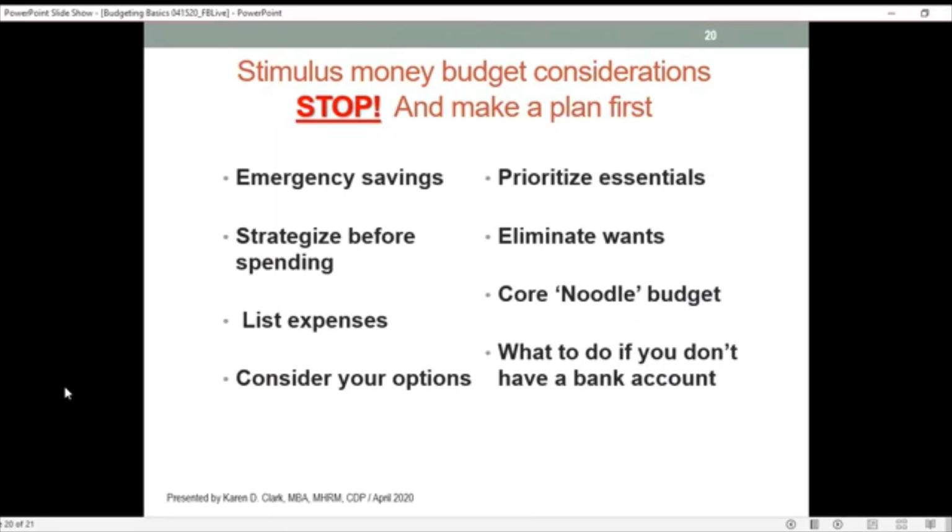There are other products. Another one I came across was called Simple, but there's a number of online banks that I would recommend for people who find themselves in this situation where they don't have a bank. Maybe you want that money deposited to a bank account. You can establish one with a product such as Chime or Simple in as little as 2 minutes.